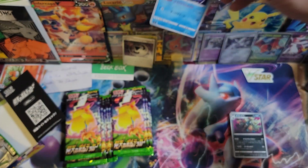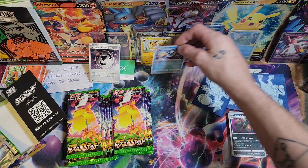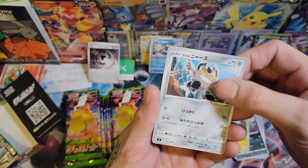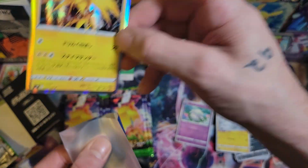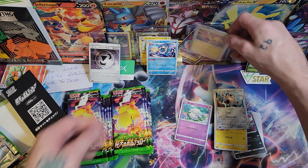So, nice. Of course, I would. Oh, we got a bird, yo! We got a holographic Zapdos. That is bees, knees, guys.